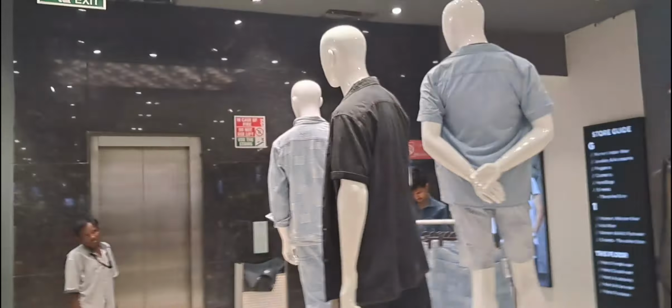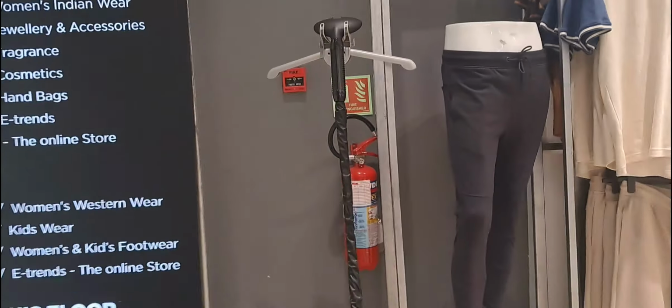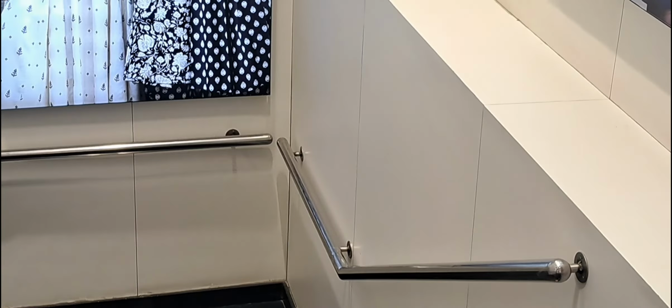That is me, guys. This is the lift. We have to touch like this, and it opens. Maybe this one or maybe this one. These are the stairs, guys. If you want to go by stairs. Okay, I have to press again. Okay, guys, I covered the second floor. Then we have to go to the ground floor. Okay, finally reached the ground floor.